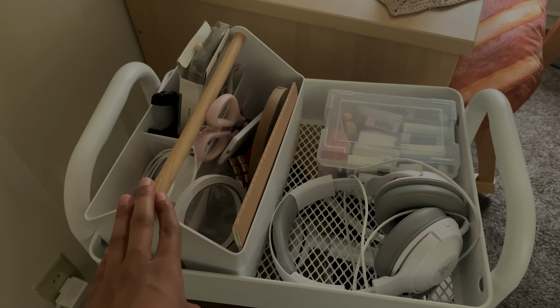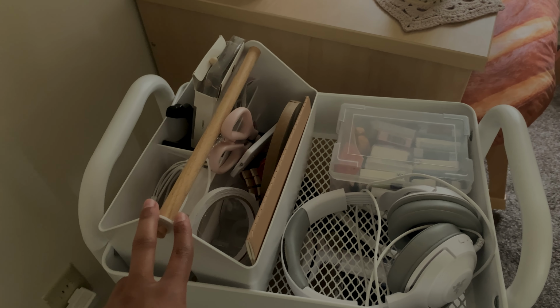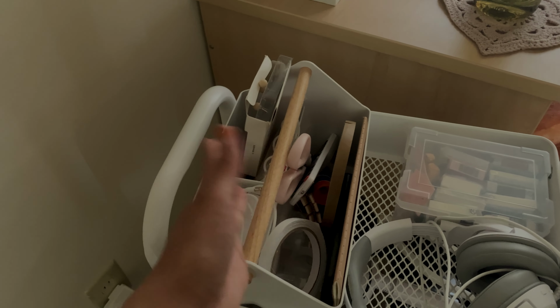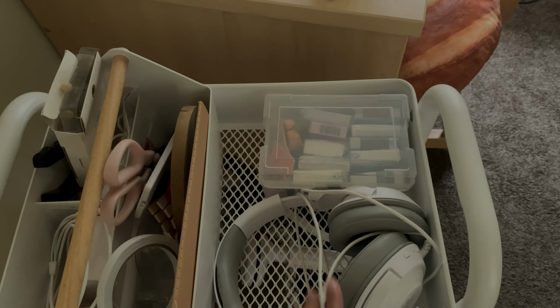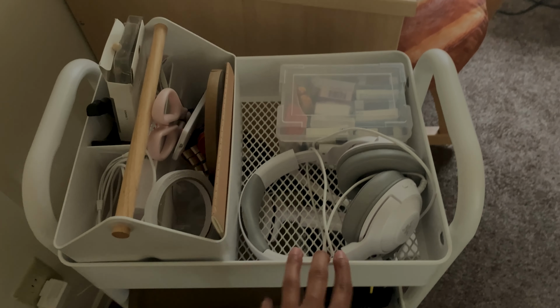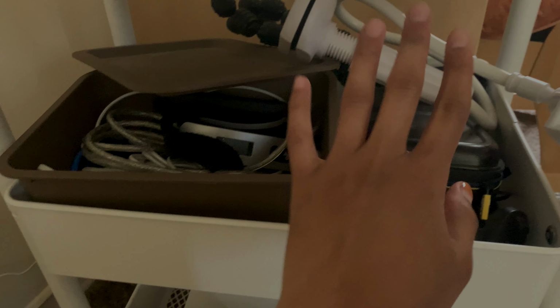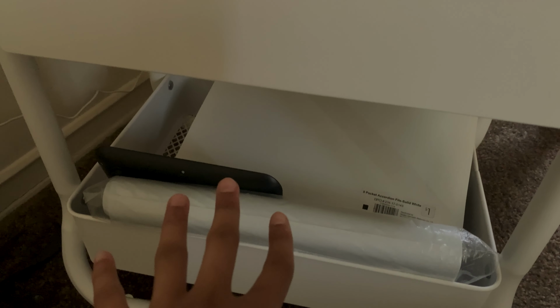I usually just put a bunch of miscellaneous supplies and materials on here. On top you can see I have like scissors and tape and stuff, and then here I have a bunch of my clay stuff, and then I have headphones, my gaming headphones. And then on the bottom here, this is a bunch of tech stuff. And then I have my Nintendo, a bunch of other gear. And on the bottom, I have paper, documents, and such.